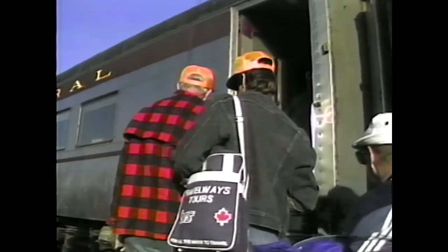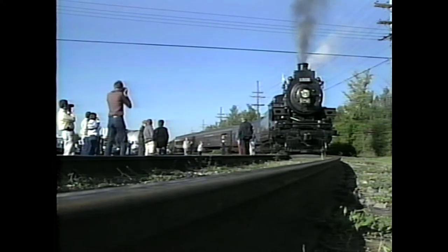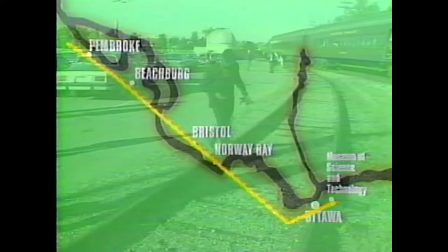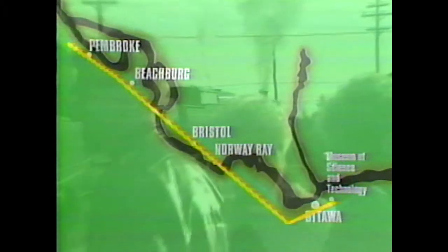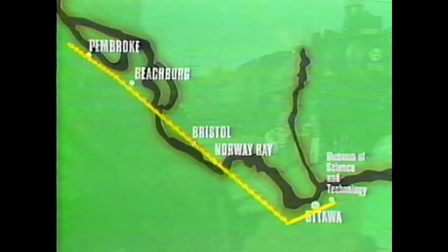The route from Ottawa to Pembroke, Ontario, used by the 1201 and her excursion train, is Canadian National's Beechburg subdivision. In the beginning, it was a portion of the Canadian Northern Railway main line. It's also known unofficially as the Valley Line. Built by the Canadian Northern and completed in 1915, it provided the CNR with a more direct route to the west, enabling them to compete with the Canadian Pacific Railway.